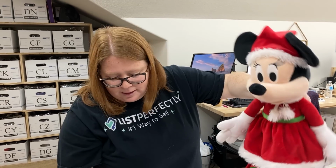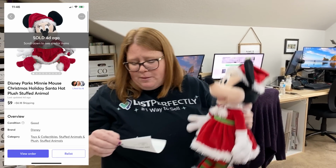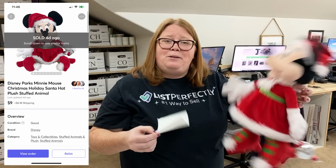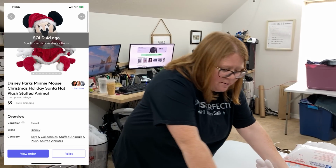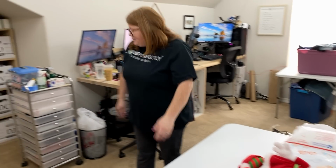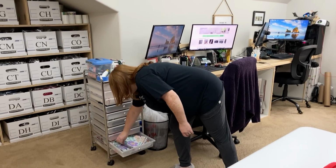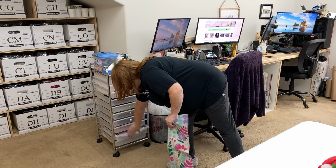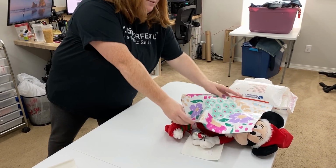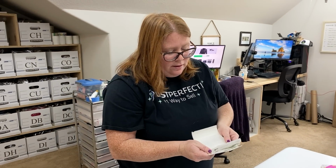So anyhow, Minnie Mouse plush came from the bins. $1.11 into this, sold it on Mercari for $9 plus shipping. So about a $6, probably close to $7 profit there. Very nice. And actually that's a perfect one to use one of those larger mailers on, because Minnie's just a little too big to fit in the 10 by 13s. So there we go.